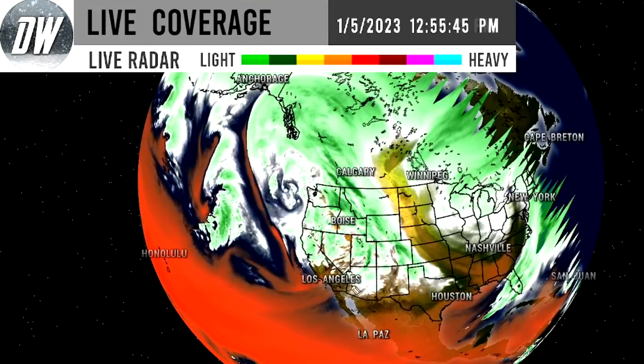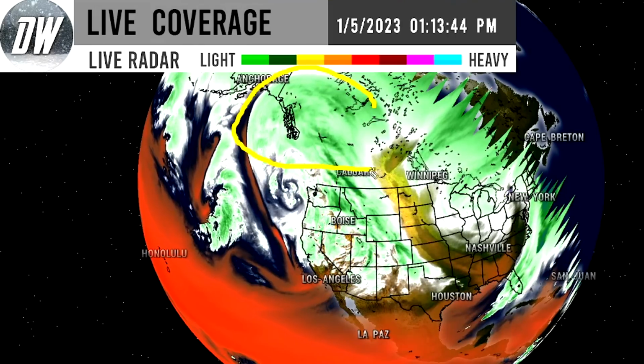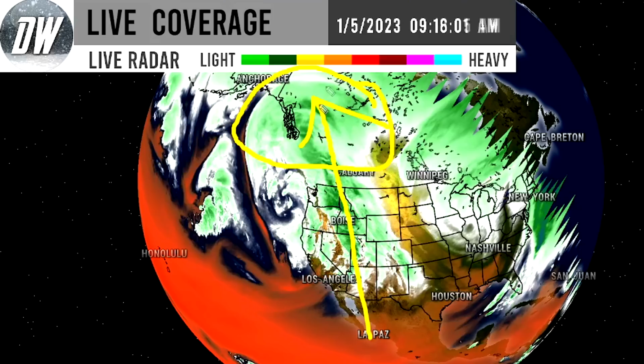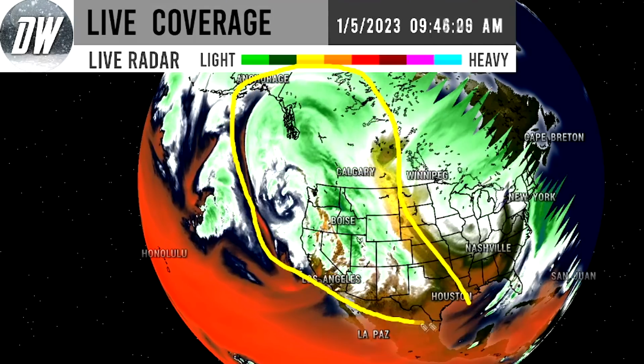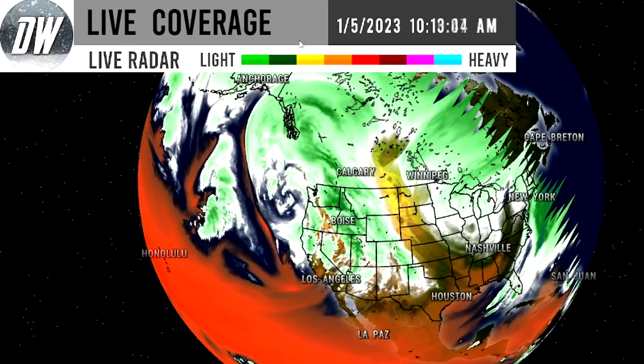We can see this significant amount of moisture heading northward all the way into northern Canada and portions of Alaska from this storm. We can see this storm is stretching across the western regions of North America. It's a very, very major storm at this point.